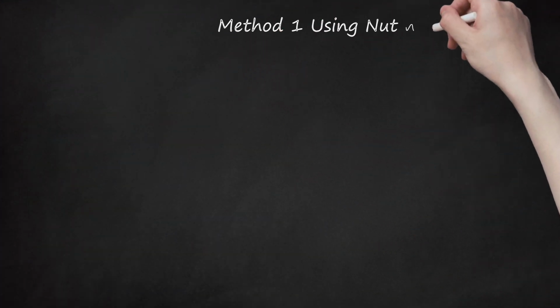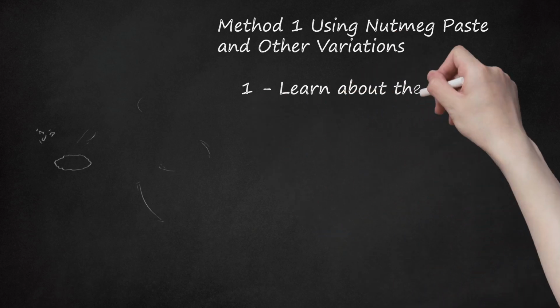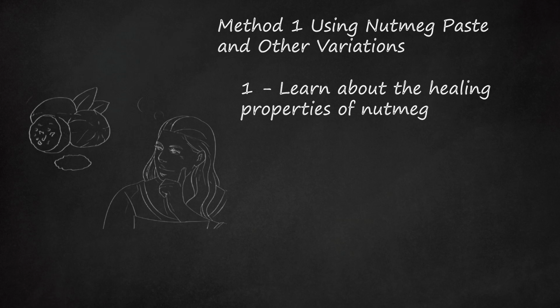Method 1: Using nutmeg paste and other variations. 1. Learn about the healing properties of nutmeg. Though you may think of it as a delicious spice, nutmeg has had many non-food uses throughout history, including use as treatment for diarrhea, nausea, and stomach upset. Nutmeg is anti-inflammatory and has a mild antibacterial property, and can be used in topical applications to help fight Propionibacterium acnes, the bacteria on your skin that causes inflamed acne.